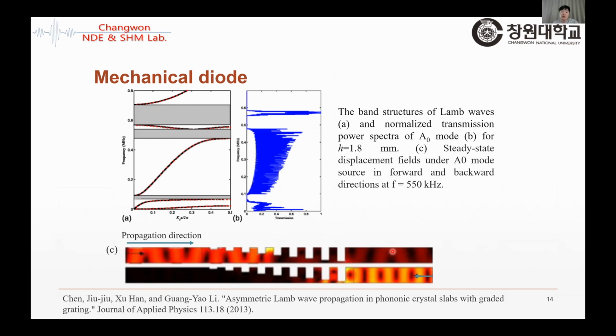Yes, that's right. So on one side it propagates through, but the other side does not. Yeah, but the transmission should be the same, right? Because you have a reciprocity principle. Yes, but because of this structure shape varying from one side to the other, that's why it will filter by this structure. Okay.